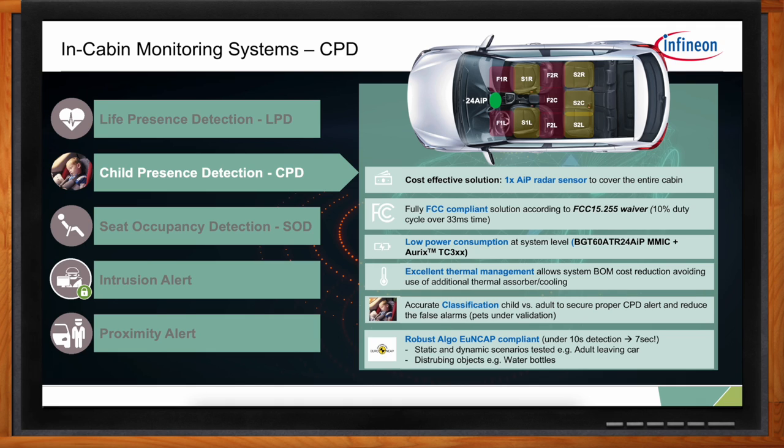We're extremely accurate when we come to the classification between a child and an adult. And for the Euro NCAP, the requirement is to detect that a child is left behind in the vehicle within 10 seconds, and our system typically does it in 7 seconds or less.